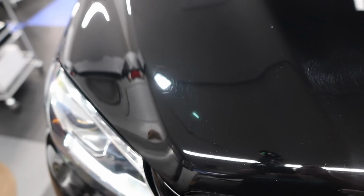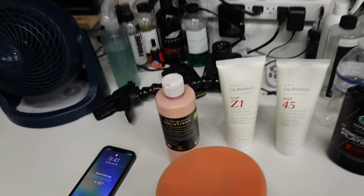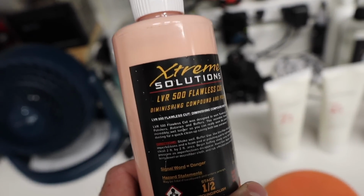And the customer knows that and understands that, and she is certainly expecting better than that. That's what that is. Yeah. Huge improvement. So, that was using the Extreme Solutions Flawless Cut.